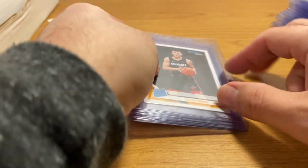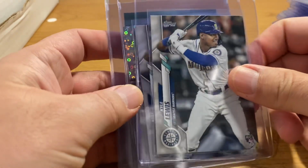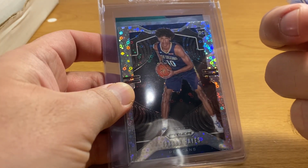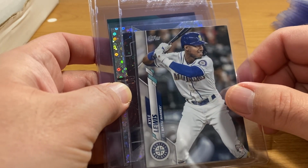Tyler Herro, not having a great year, I don't think. But again, gotta get it graded. Might need it for next year. Cal Lewis rookie cards. This is out of Update, I think. Nope, Series 1. But I couldn't find many of these, even though I opened probably 10 boxes of Topps.